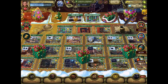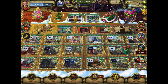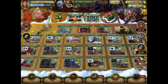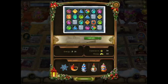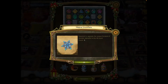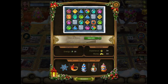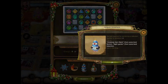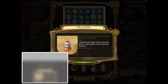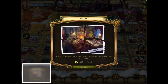Alright, so let's just collect these. Okay, so here we are. We have a bullfinch ornament, penguin ornaments, snowman ornaments, and of course we get a kitty ornament, my favorite. Alright, there we go.